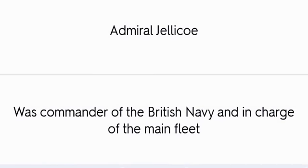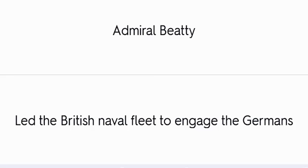Admiral Jellicoe was commander of the British Navy and in charge of the main fleet. Admiral Beatty led the British naval fleet to engage the Germans.